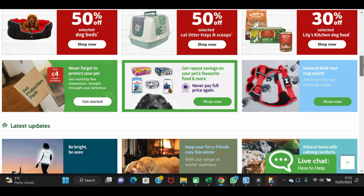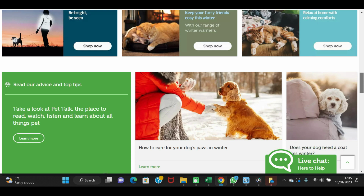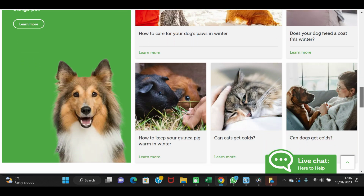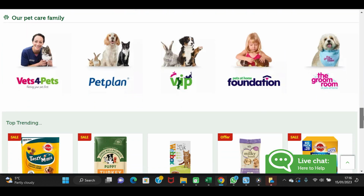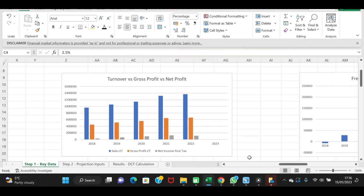So anything from dog baskets, food, hay, and they've also got pet grooming in there and a vet's in store as well quite often too. So there's pretty much everything for the pet loving people in the UK. So let's have a little look at the numbers.